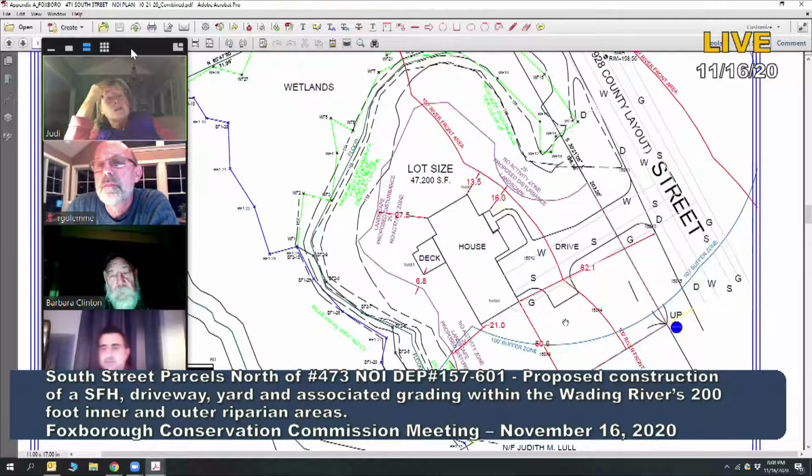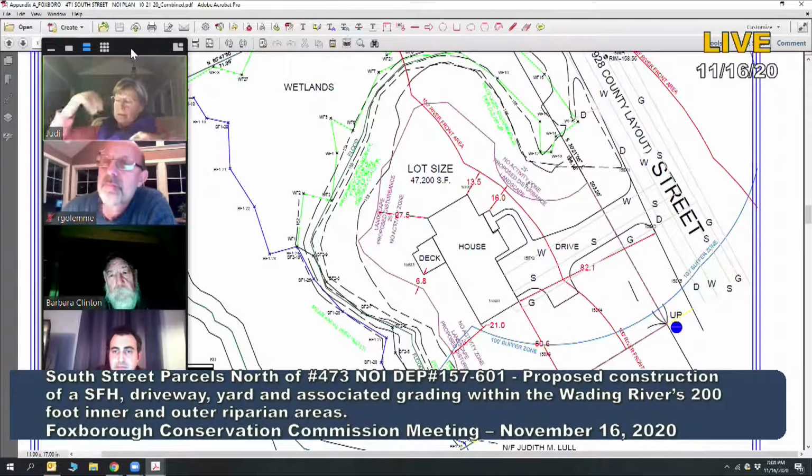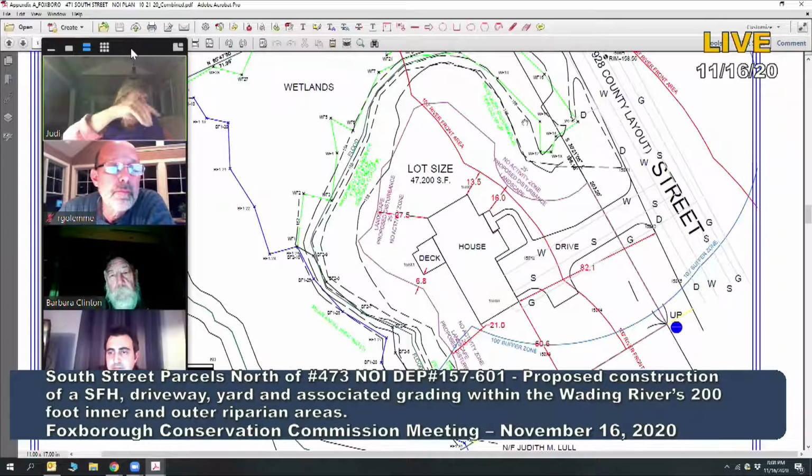I guess I'd like to walk the site. I mean, I haven't seen the wetland boundaries or anything. Okay. And I'd like to take a look at the 25-foot no disturb out there and see what's going on. And again, I'd stress that the house be smaller and the yard be very tiny. Anything else? Let me see.